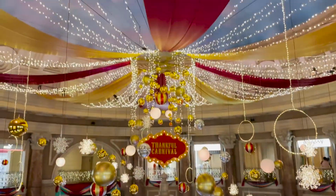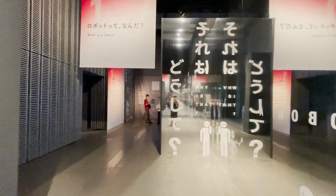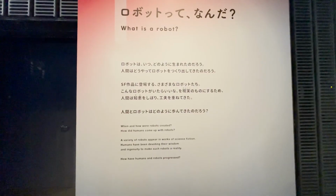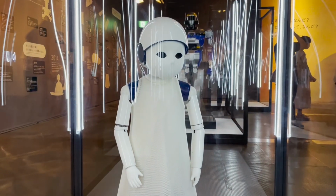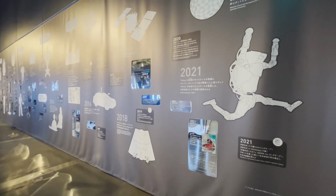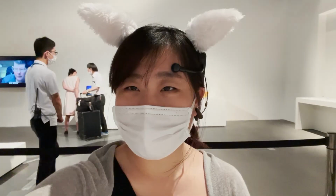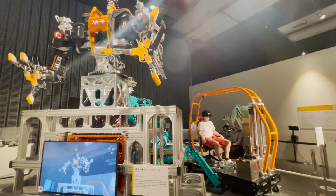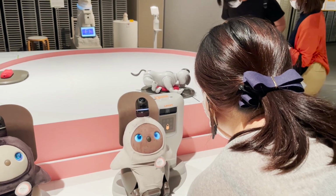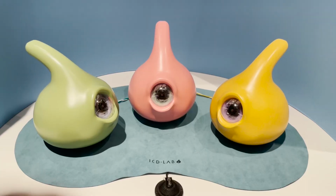And then in another 2 months we came back again. This time was for another show at the National Museum of Emerging Science and Innovation, and it's all about robots. If you have followed us, you know we love Lovot. We had 2 videos about Lovot, and we're really interested in robots as well. So we came for the show because it's particularly about robots, from history to new technology, what kind of robots are out there. It was very inspiring and fun.